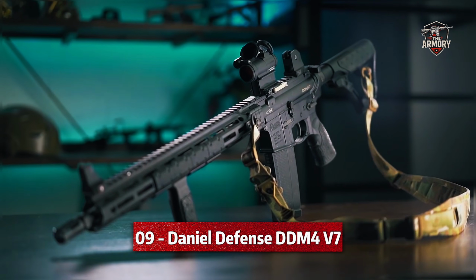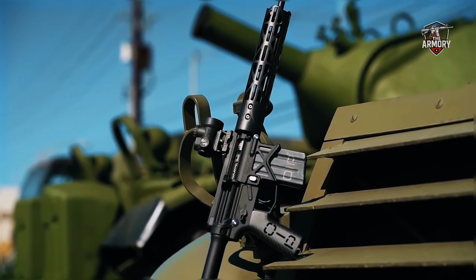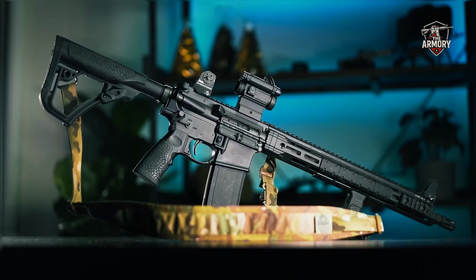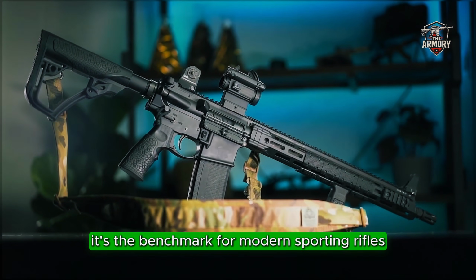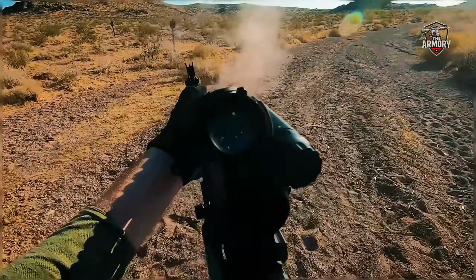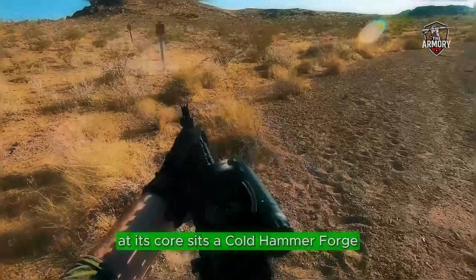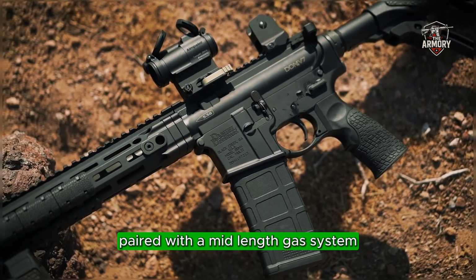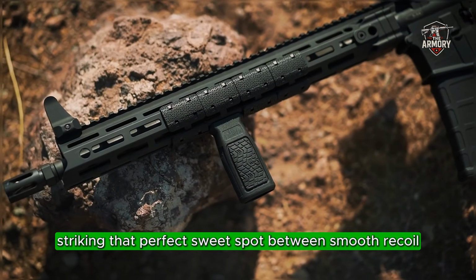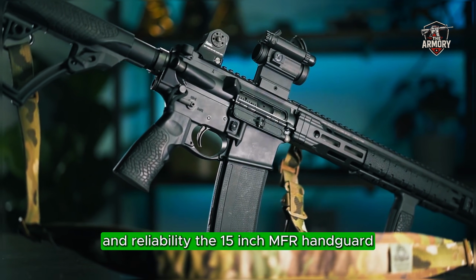Coming up next, we're stepping into premium AR territory with the Daniel Defense DDM4 V7. This isn't just another black rifle, it's the benchmark for modern sporting rifles, trusted by pros and enthusiasts alike. At its core sits a cold hammer forged 16-inch government profile barrel paired with a mid-length gas system, striking that perfect sweet spot between smooth recoil and reliability.